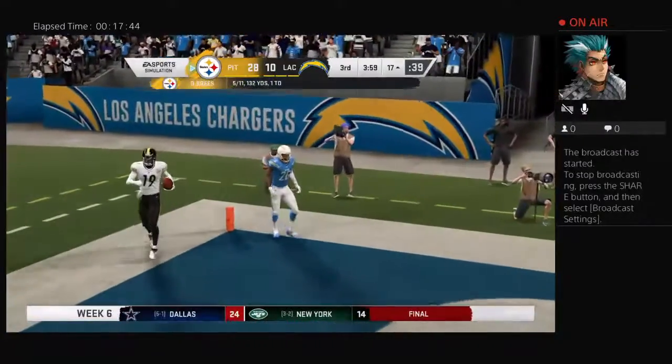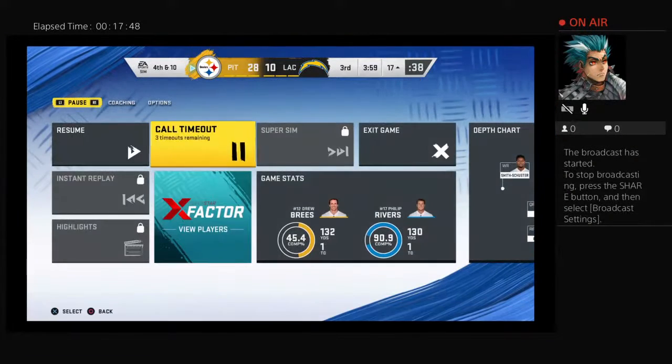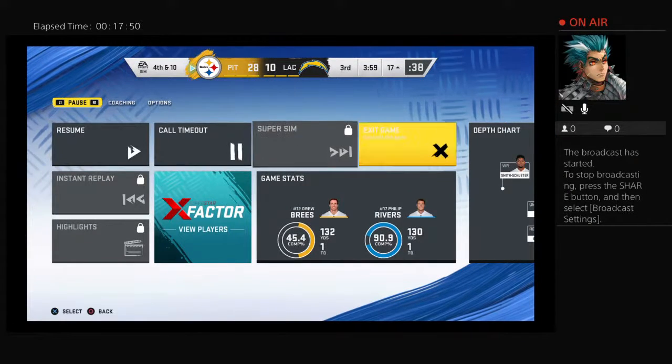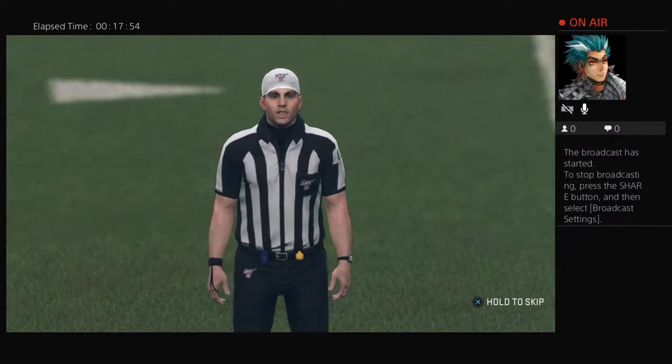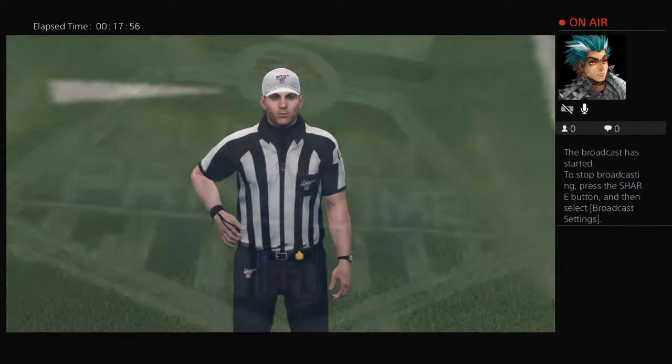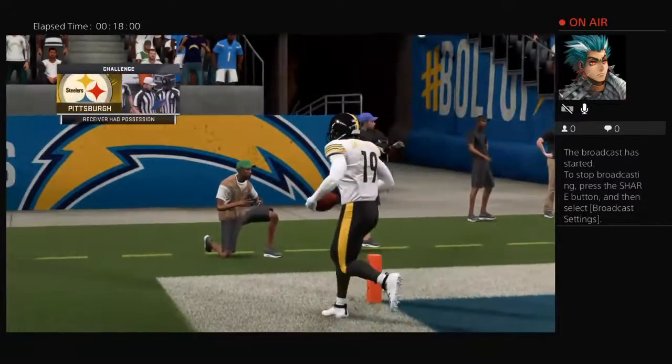Meanwhile, on 3rd down, they take a shot at the end zone, but it's incomplete. And the head coach reaches for the red flag, tosses it down on the field. He wants a challenge here.